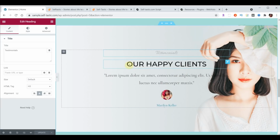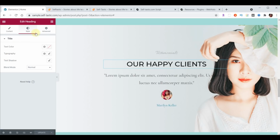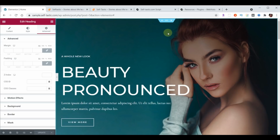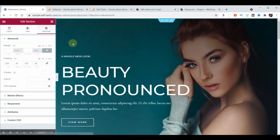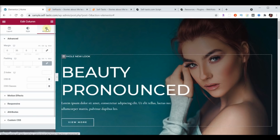So for example, where it says Our Happy Clients, if I select that, on the left I can change the content. So here's the content. I can change the style of that content, and then I have advanced settings for that content. And that's true for anything. So when we come to the top and we click on this content up here, that is the section at the top. Here is the layout, in this case, the style for that section, and the advanced settings for that section. And if I go to the column, here is the layout for that column, here's the style for that column, and here's the advanced for that column.